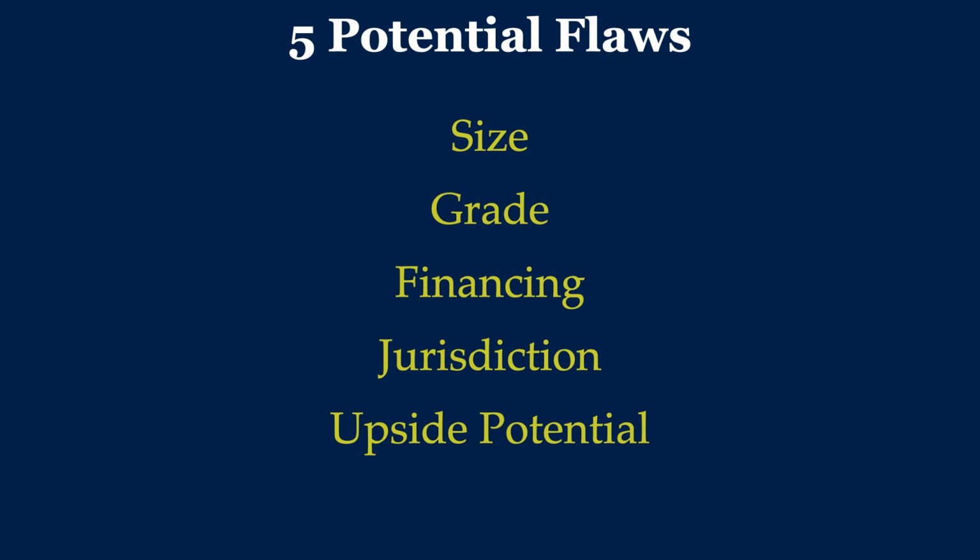The last thing is not enough upside potential. And so this can refer to 1 or 2 or maybe even several things. Let's keep in mind, when we're looking at these junior stocks, they're risky. So, if you pick a basket of these stocks, odds are you're not going to hit on every one of them.